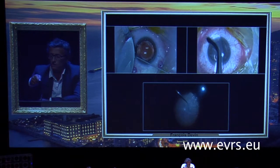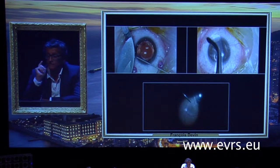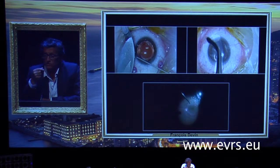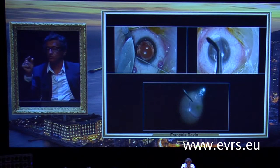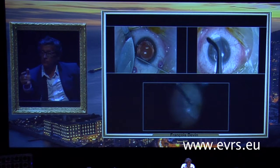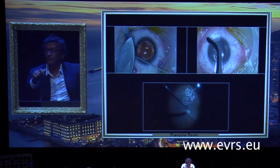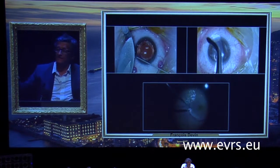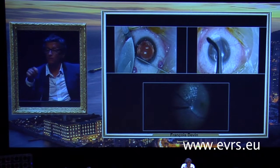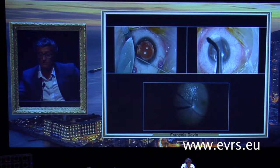And so if you put on this video, you see an amyloidosis case where the vitreous is very quickly removed. It's an amyloidosis case. And I tell you that if you want to grasp a membrane with a 27 gauge, you have to create a fold with the membrane to grasp it in double, and so you can peel it in one part. I think the video is nearly finished.